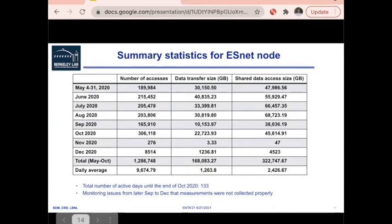We also, to isolate a single node, looked at statistics for only the node at ESNet, which we have data for between May and December of 2020. And the reason that we're isolating an individual node is to look at how it behaves as a part of the whole regional cache. We had a monitoring issue in late September through December where measurements were not collected, which you can see from the lower numbers of accesses in those months. But on average, through the study period, around 2/3 of data was shared from the ESNet cache rather than transferred from the source.